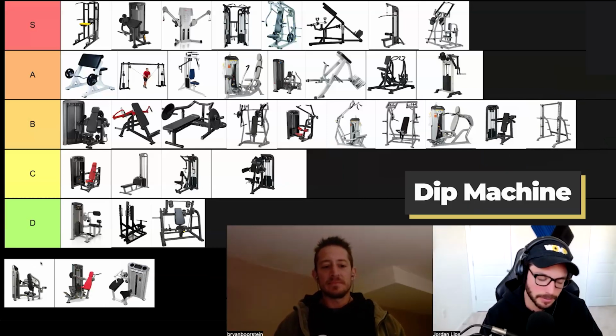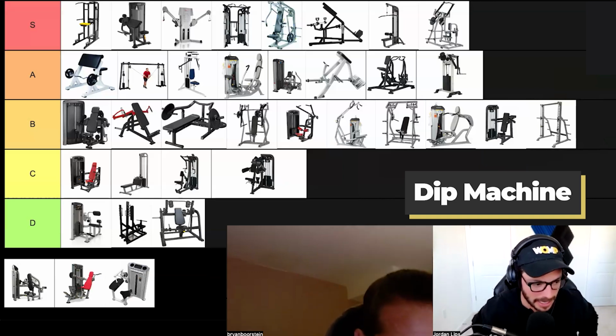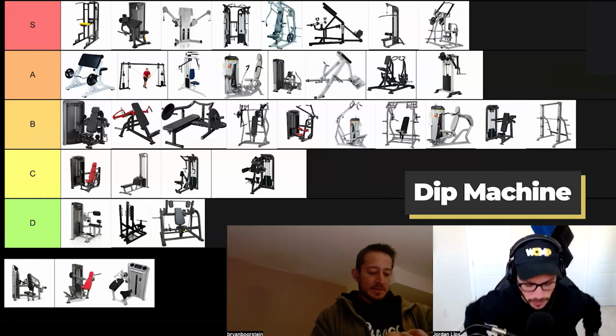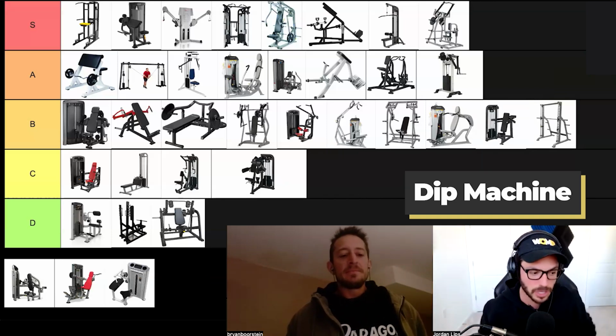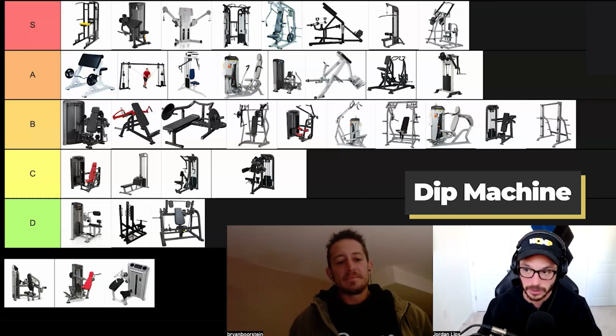Next, we have a dip machine. Most gyms who have a full line of equipment will have this, where you're seated and your torso's forced angled forward by the chair. And then you have two handles kind of by your side. The downside of the machine, if it doesn't have a seatbelt, if you use a lot of weight, sometimes that's an issue. But any experience with this machine?